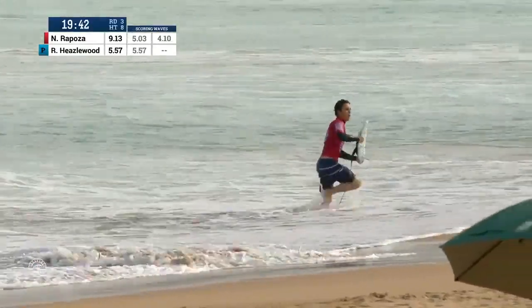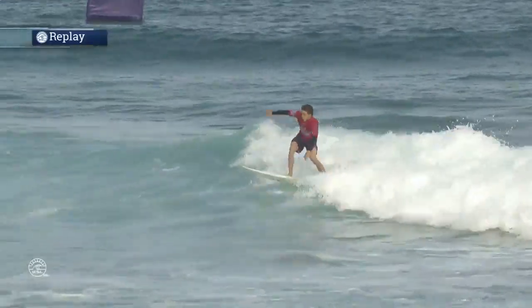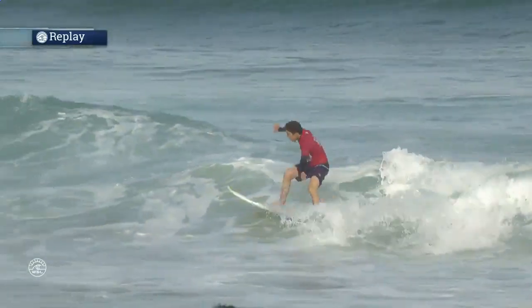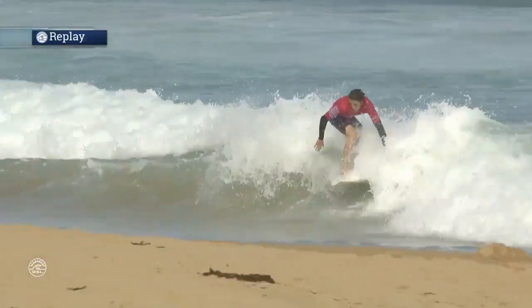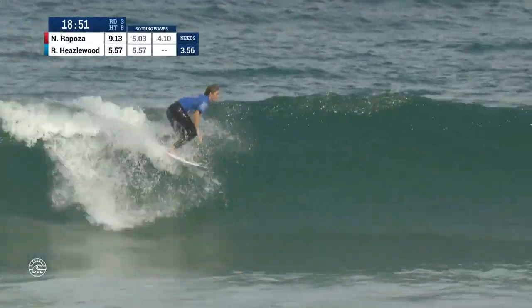I think that kid wants it. It's a bigger wave. Look at this, straight up vertical. Comes around, really smooth carve in the flats. And then the wave dies down a little bit, but flows himself into the inside nicely. Gets it finished, another snap, and gets vertical one more time, or nearly vertical, and then onto the sand. So we had a 4.1 and a 5.03, and here we go.